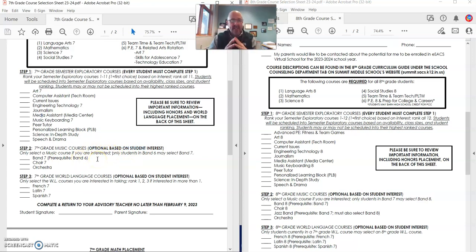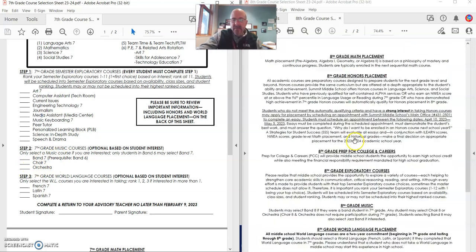So if you would like to continue with your band study, meaning you had 6th grade band, then you may do that. And you would just check band 7. If you'd like a full year of choir, you would check next to that. If you'd like a full year of orchestra, you can check next to orchestra. Same thing over here with 8th grade.